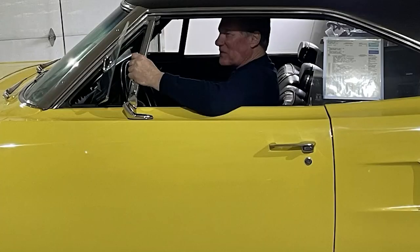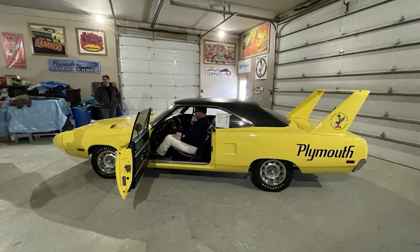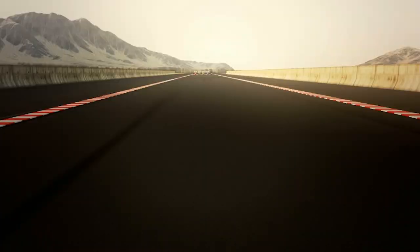Okay. When he was here, he said, come on, let's go for a drive. And I was very nervous to get behind the wheel of that thing. And we did take it out on M15, and we put it through its paces, what it was made for.